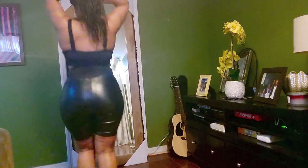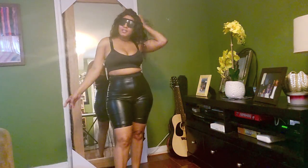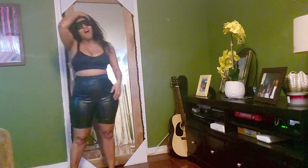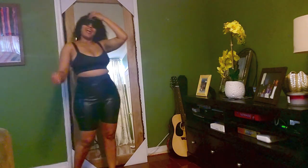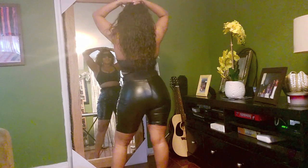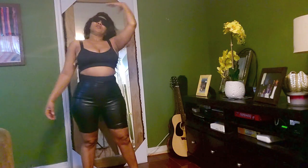Turn. Walk like a man as fast as you can. Yeah, so I like these. Wait a minute. Wait a minute. Child, what? Say what? So, yeah, I think this is cute. Let me check it out. Wait, let me take my picture.